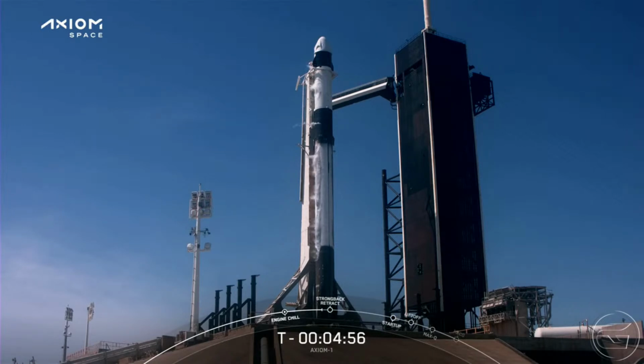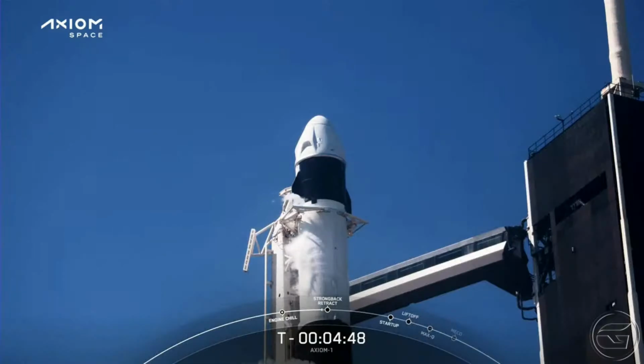Dragon is in configure for terminal count. Falcon 9 tanks are pressing for strongback retract. Heard the call out. We're pressurizing the tanks for strongback retract. We'll hear a sequence momentarily. Strongback is retracting. Actually, that's the start of about a 1-minute sequence.